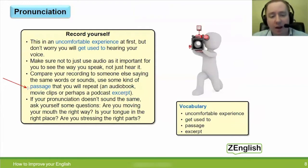You want to make sure that you ask yourself questions afterwards as well. So, like I said, you want to make sure that your mouth is moving in the right way. You want to make sure that your tongue is moving up or down when it needs to. And you also want to make sure you're stressing the right parts as well. So if you can have some kind of video clip or movie clip that you can compare it to, that's really going to help you quite a lot, I think.